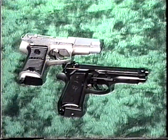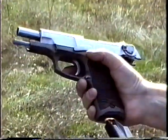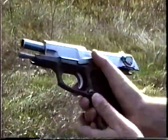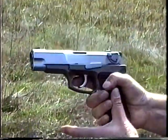The Ruger P85 is second only to Beretta in weight and bulk. The grip circumference is considerable, and the trigger reach is even longer. Therefore, this pistol would not be suited for those with small hands.